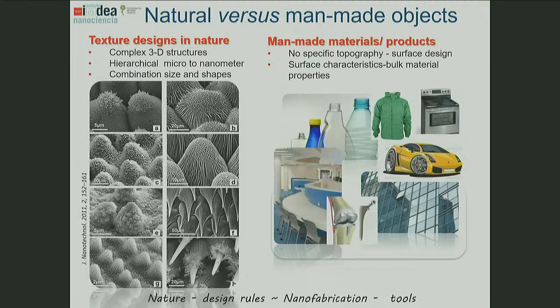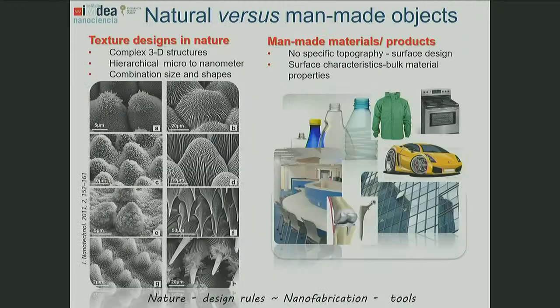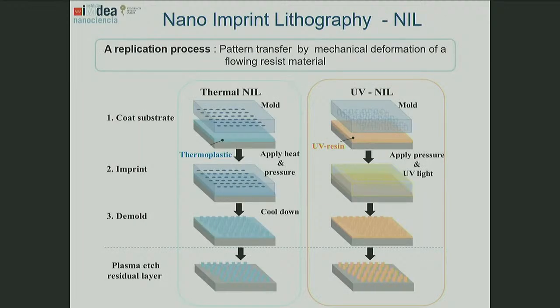So how do we do that? One approach is to look at nature to find the design rules. And then we can use nanofabrication tools to achieve that. So in our lab, as a nanofabrication tool, we mostly focus on imprint lithography. This is a replication process, and what it does is a mechanical displacement of a flowing resist material due to pressure.